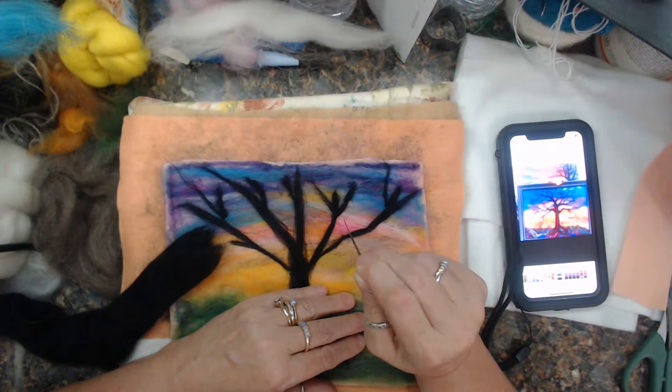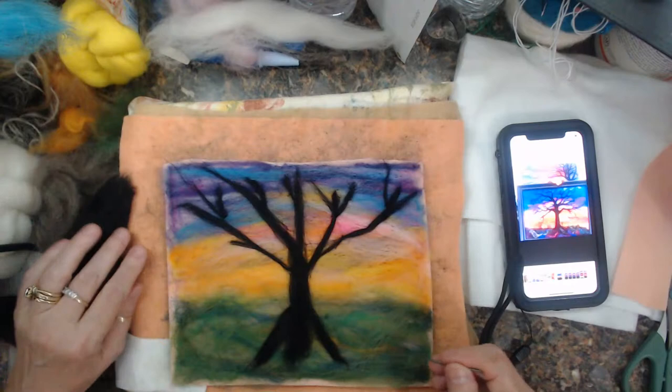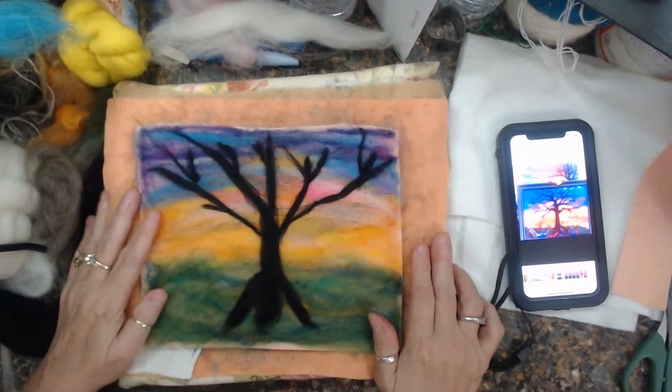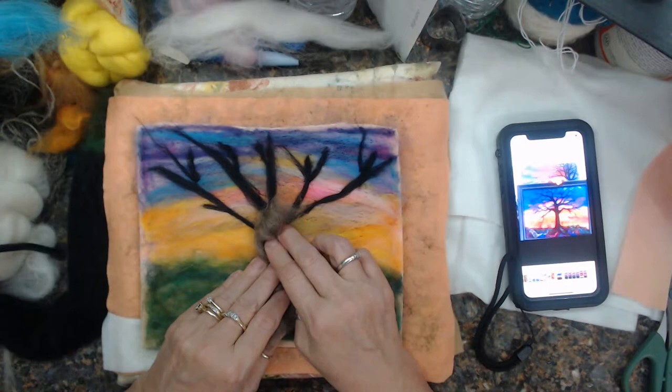I will see. It's a night scene, so maybe I'll put a darker bird in the tree, or an owl. So I'm gonna put this aside. I've worked on it for about an hour, and I love it. I'm going to add more texture to this and different shades. I've got some more browns to add on top and make it more barky, like a bark.